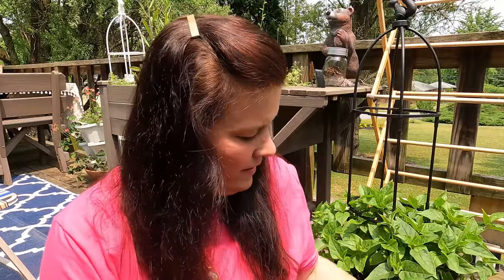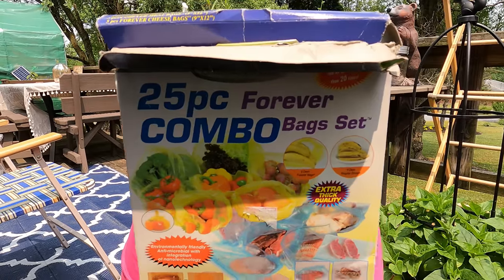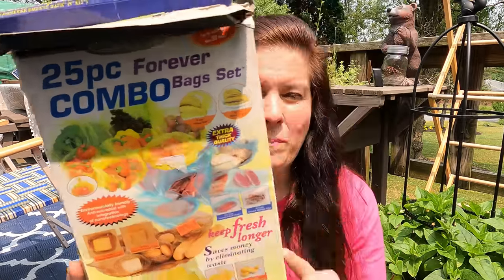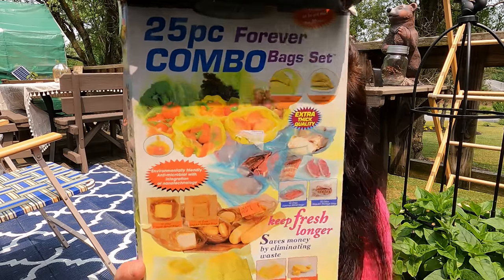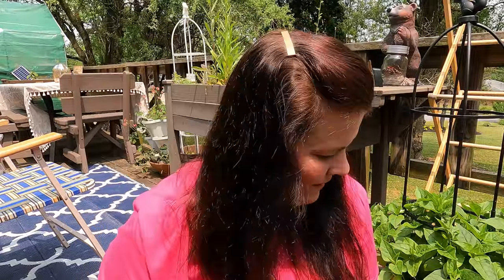All right, everyone, I'm going to show you what I got this week at the thrift store. For $1, I got all of these bags. I love these. Now, I don't know if they're good for you or not, but I love these forever bags. They do keep the produce fresher, and I've had bags like these now for many years, but for $1, it's all these. So it's the bread one, produce one. I don't know much about them other than they do really work. So I got that for $1.